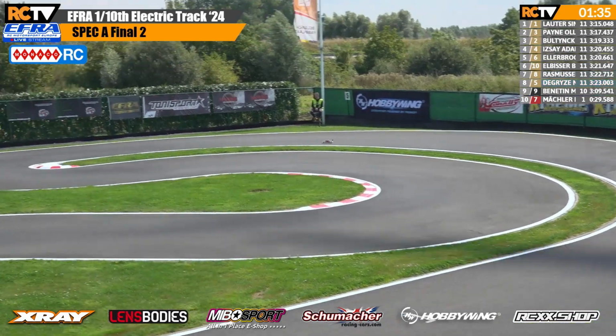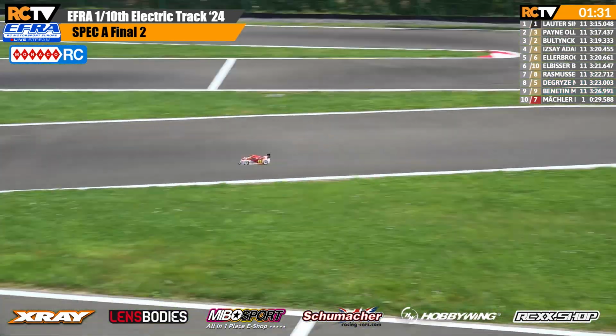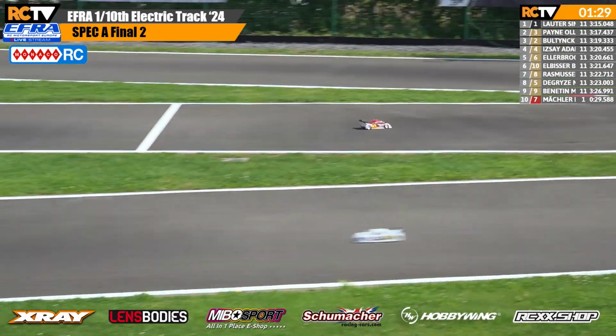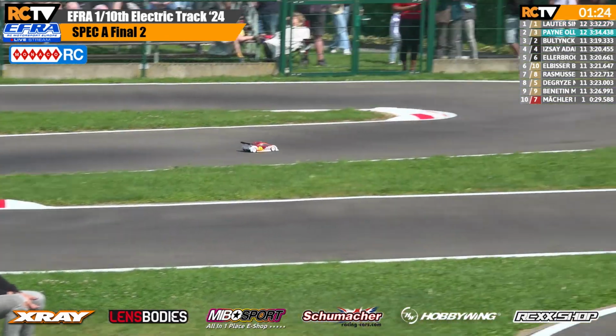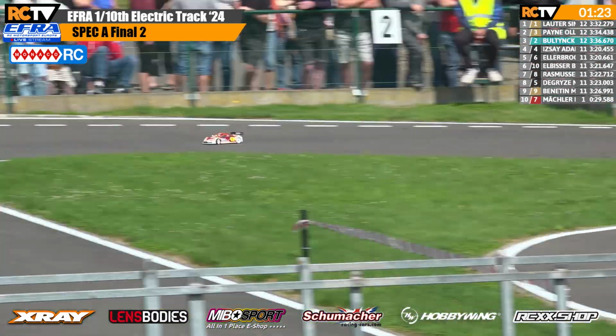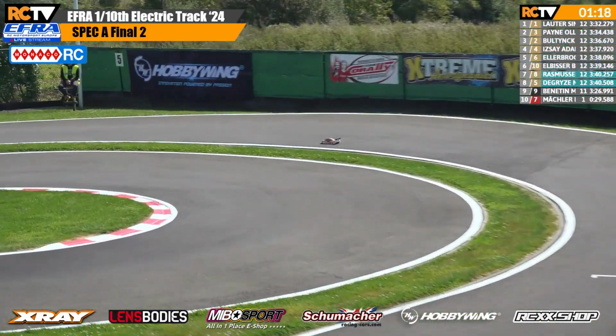So we're now running with Simon, our lead car. So Simon now he's kind of checked the gap. It doesn't matter with 1.5 minutes left if it was 2 tenths that time that Ollie's taken out of him. His gap though, 2.2 seconds.